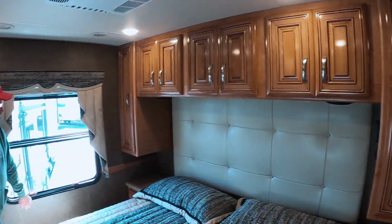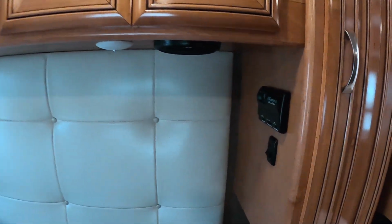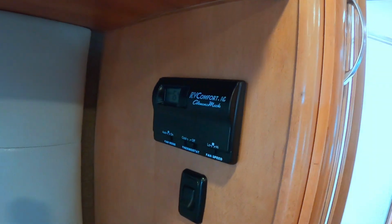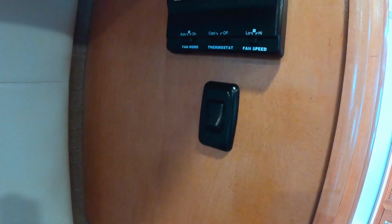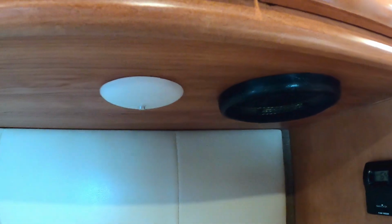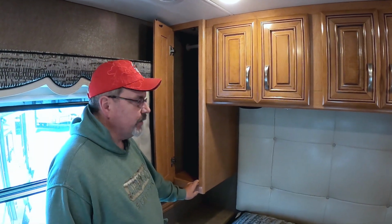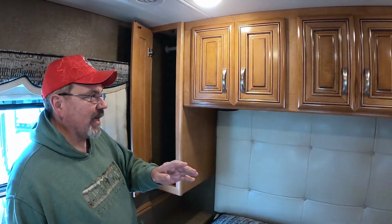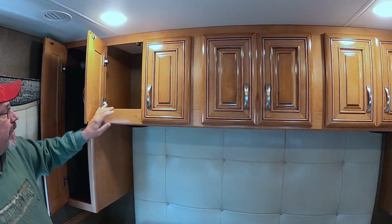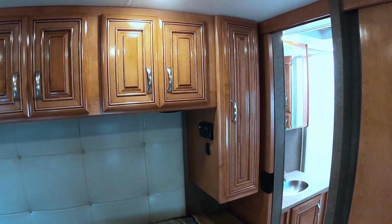You have your emergency bedroom window out the back. Over there is the adjustment for your second air conditioner here in the back room. You've got speakers over top. On the head end of the bed, you have another wardrobe on each side, and some bigger cabinets up above. You've got an awful lot of storage in here.